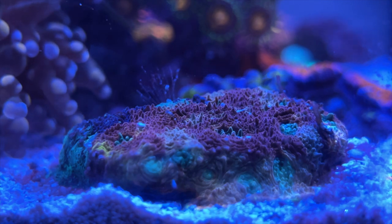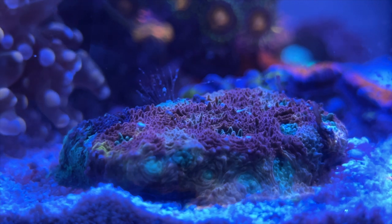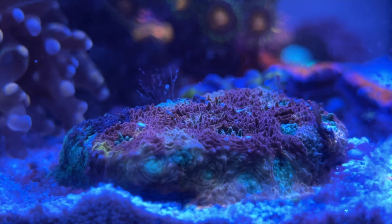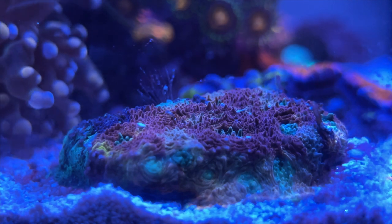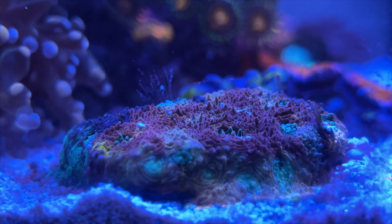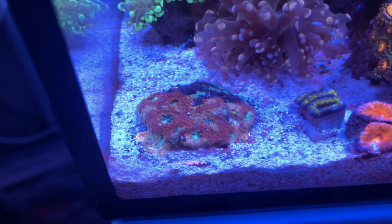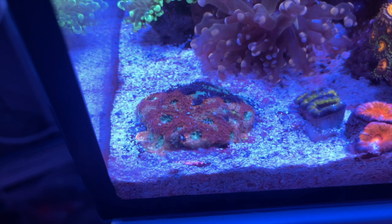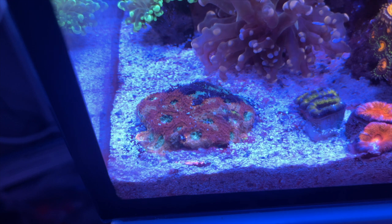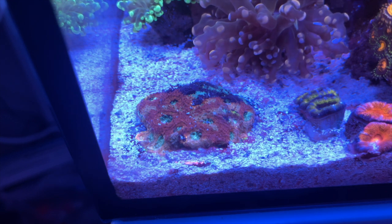To the best of my knowledge, these acans have similar care requirements to the other acans such as the Acan lord or the Micromussa. The Acan echinata has a less fleshy body, and they also tend to encrust over the rock and follow the scape of your rock. So if you're looking for an Acan or LPS that kind of encrusts, or you're looking for something that looks kind of like a Monti but not really, Acan echinata might be a good bet.